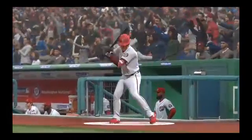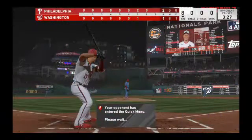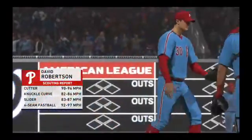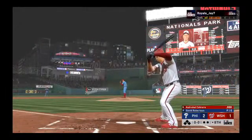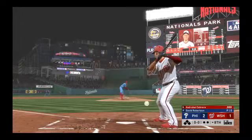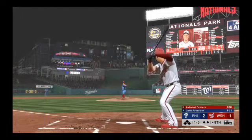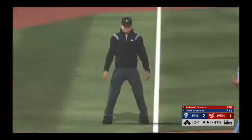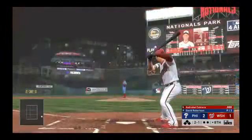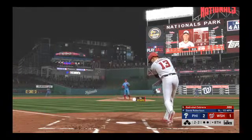Asdrubal Cabrera will pinch hit here, and he's the potential tying run. Number 13, Asdrubal Cabrera. And he'll try to crowd him there to start the at-bat. It's 1-0. And he fires in a strike this time to make it 1 ball and 1 strike. Started to chase there. They'll appeal it down to third, and no swing. It's ball 2. Two and 2.